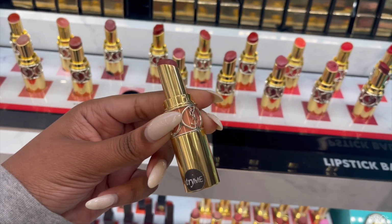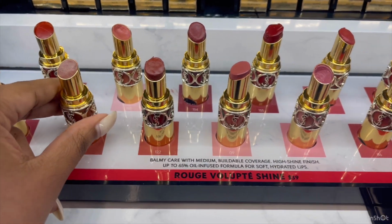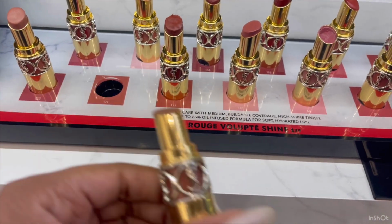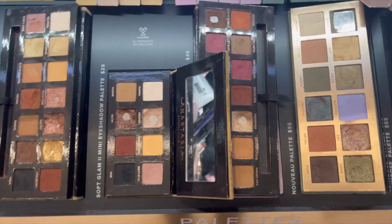Okay, so the YSL lip, what are they called? The lip balms, you don't need this, but the way I love just having it in my purse, like I don't know, sometimes I buy things just for aesthetic reasons, and that YSL lipstick is definitely one of those things that I buy for aesthetic reasons. I do like how it looks on the lips. I can always have it in my purse, but I really just buy it for aesthetics. Okay, it's so pretty.